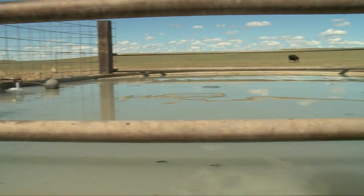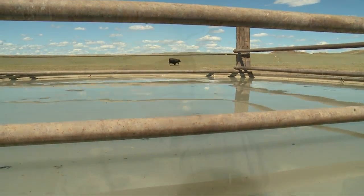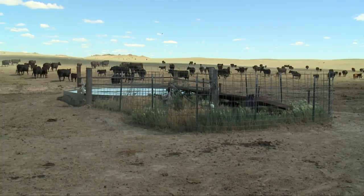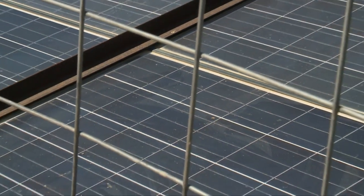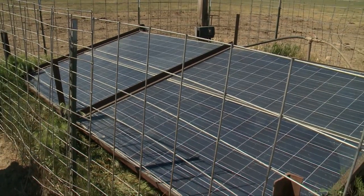I think that putting this water in less sensitive areas is one of the single best factors in having a lot of species biodiversity in our plant community, because we're now focusing a lot of the time those animals spent in very sensitive areas, we're shifting that to very insensitive areas. We found that by utilizing solar well technology, we were able to push water to places that we couldn't get it before.